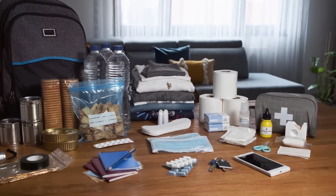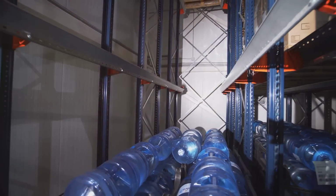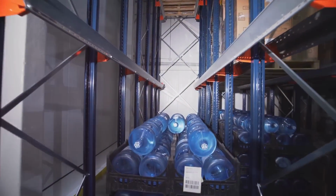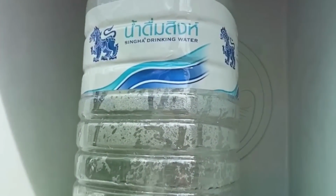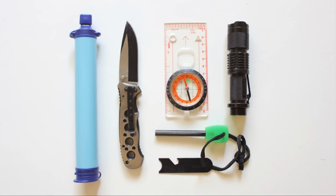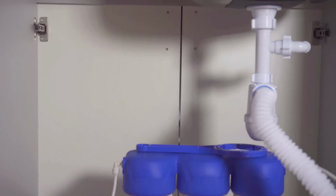First and foremost, water is absolutely essential. I always say water is life, and in any emergency, having a sufficient supply of water is critical. Experts recommend storing at least 1 gallon per person per day for a minimum of 3 days, but if you can, aim for 5 or even 7 days worth of water. When storing water, use sturdy food-grade containers and label them with the date of storage so you know when to rotate your supplies. And remember, a portable water filter or purification tablets are invaluable additions. They ensure that even if your stored water runs low or becomes compromised, you have a reliable way to obtain clean water from alternative sources.